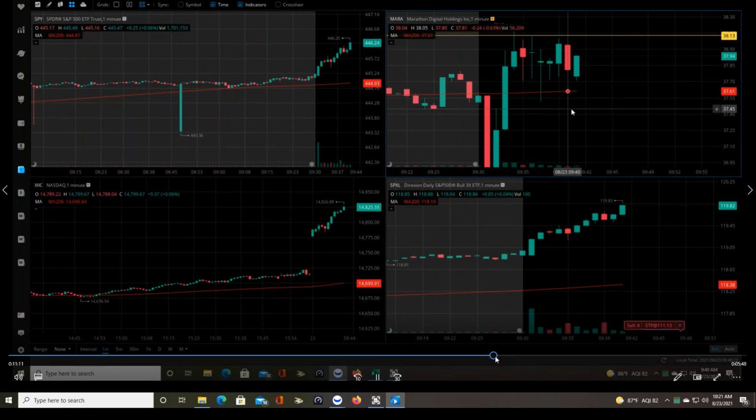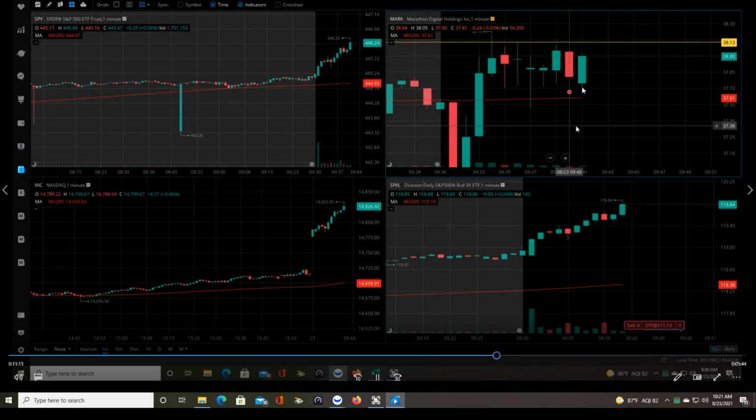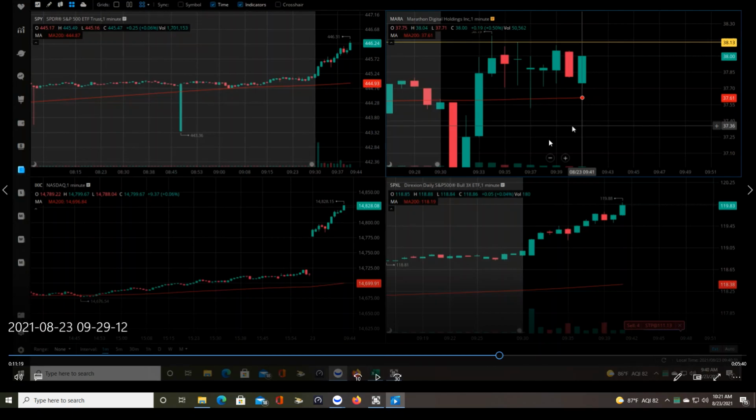So now my next entry will be as soon as a 1-minute candle makes a new high. And the fact that I got stopped out and then you're seeing all of this buying energy come in is pretty strong, pretty bullish.